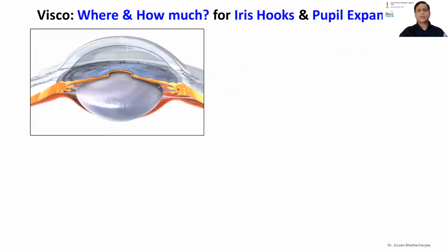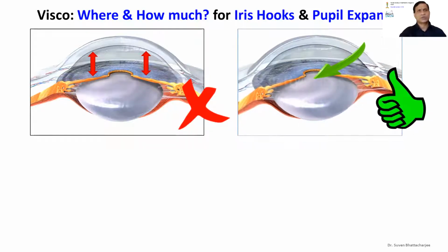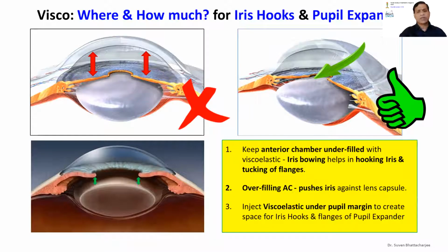So when we inject viscoelastic, initially we always have a tendency to inflate the anterior chamber, and that leaves no space for the pupil device, because the iris gets plastered to the anterior lens capsule. So it's best to inject a little viscoelastic under the pupil margin. That lifts off the pupil margin from the lens capsule and we keep the anterior chamber underfilled with viscoelastic. Iris bowing helps in hooking the iris and tucking the flanges. Overfilling will push the iris against the lens capsule. And so if you inject viscoelastic under the pupil margin, you're creating space for the device.